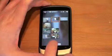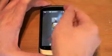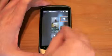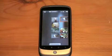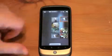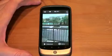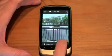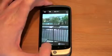Let me get rid of that. So pictures I took on the 6th or pictures I took on the 10th. Sort of puts video and pictures in the same thing. So when I was doing a comparison of the camera quality between the Nexus One and the iPhone 3GS, you can see the pictures and the video that I took to show that. So I can tap on it, view a picture, I can start a slideshow, or see the menu options right there.